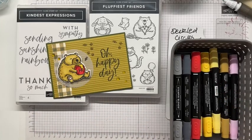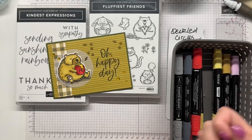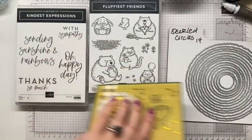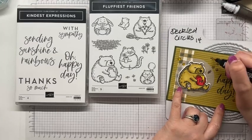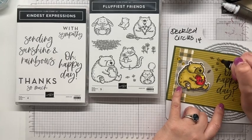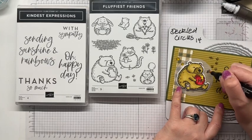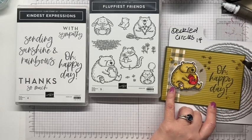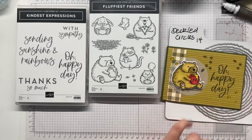I am thinking though, do my bees need a titch of Daffodil in them, just to make them come a bit more alive? Just in their middles. Yes, they do. I know I use Stazon on here, but I'm literally doing the tiniest dabs, so they shouldn't, touch wood, bleed.